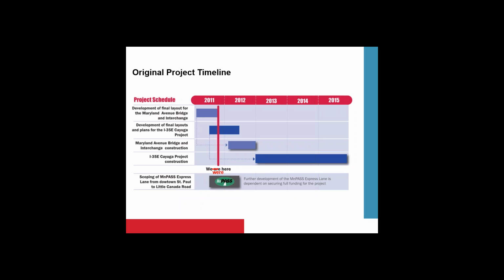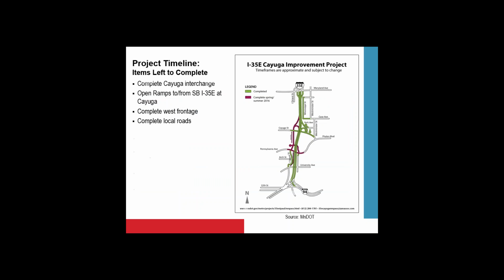It was originally intended to be completed in 2015, but things didn't quite work out due to some asbestos that was found. So this is taken right from MnDOT's website here, and it shows that the project will be completed this spring or early summer. The only things left to wrap up are the ramps to and from southbound 35E off of Cayuga, a little bit more on the Lorient Street, which is treated as a bit of a frontage road to get traffic from Cayuga down to Pennsylvania and Phelan, and a little bit on Phelan and Pennsylvania itself.